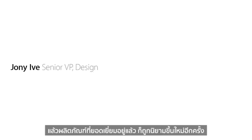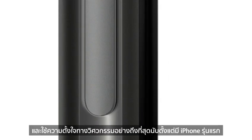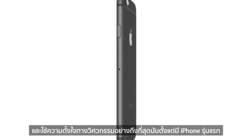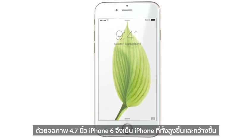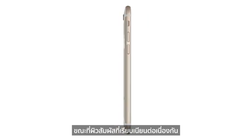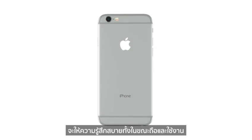A truly great product is ultimately defined by the integration of its hardware and software. Developing an iPhone with a larger and more advanced display launched one of the most significant design and engineering efforts since we introduced the original product. With a 4.7-inch display, iPhone 6 becomes taller and wider. We made the design dramatically thinner while developing a smooth, continuous surface that is comfortable to both hold and use.